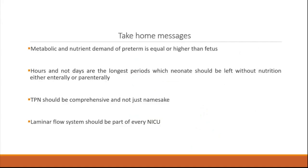And the take-home messages here are that the metabolic and nutrient demand of preterm is equal to or higher than the fetus. So we should start with the TPN as early as possible. Hours and not days are the longest periods which neonates should be left without nutrition, either enterally or parenterally. TPN should be comprehensive and not just for the namesake. Laminar flow system should be a part of every NICU. So this is from my side. Thank you all.